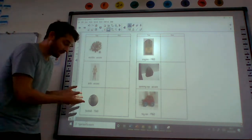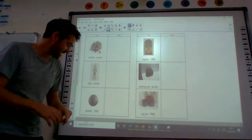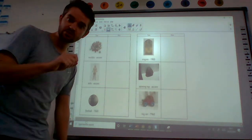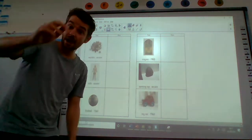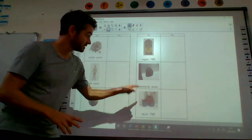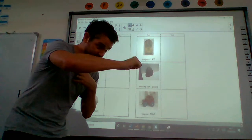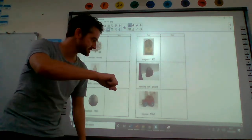Football. Footballs look very different now. This one's brown, a bit rough around the edges, big fat stitches. Do you have a football in your house that you could go and find and copy? Crayons, spinning top. Now, I'd be amazed if people have got spinning tops in their house, because I love spinning tops, and I can play with a spinning top for hours and hours and hours, especially if it's got numbers on it, where it chooses the number randomly.